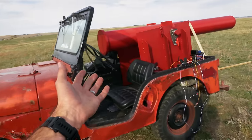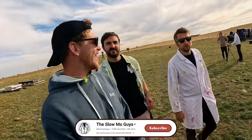We have the bowling ball cannon Jeep back. And we rope the slow-mo guys in again. Yeah, we're still roped. Always have to be roped. The plan today is we're going to test out bulletproof glass. Different levels, different ratings, and we're going to have fun.